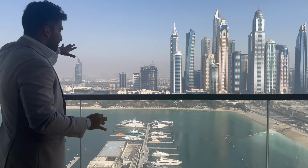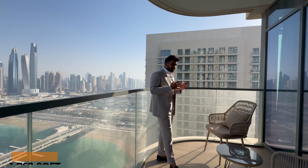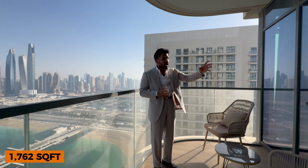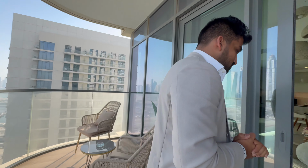And the price of this apartment is 8.2 million dirhams. Having three bedrooms, 1,762 square feet, and it comes fully furnished. Let me show you the apartment.